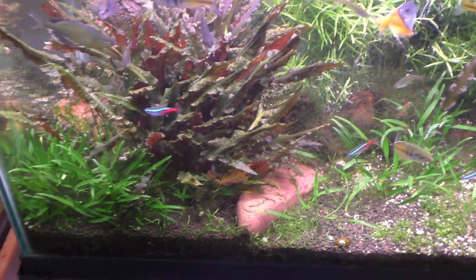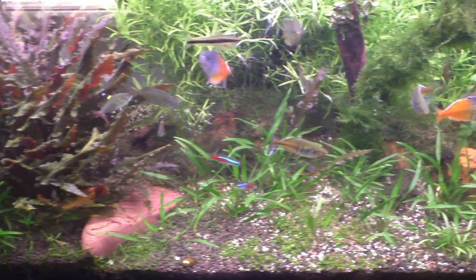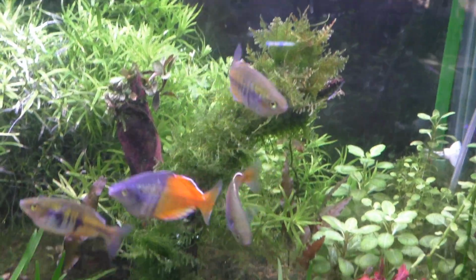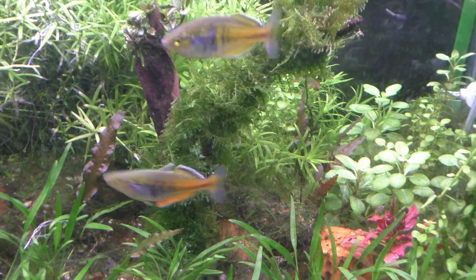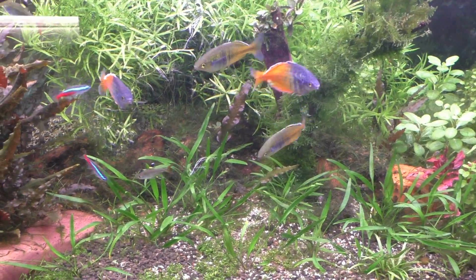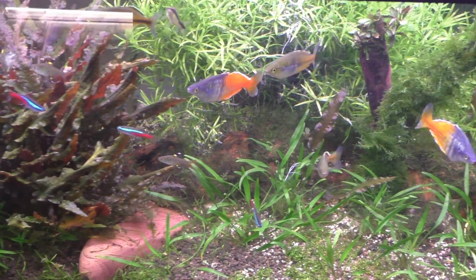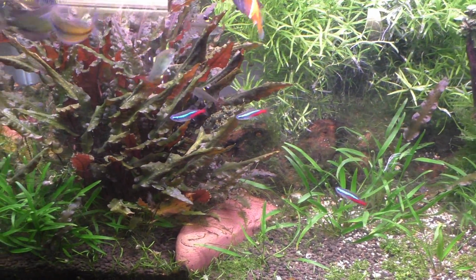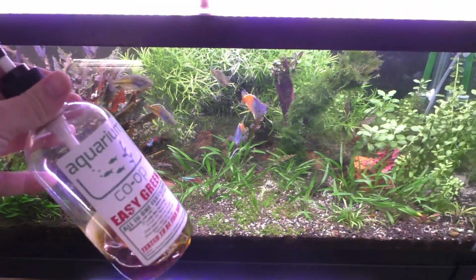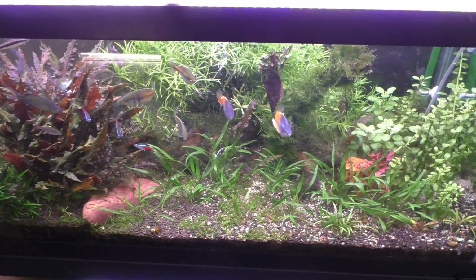Also, real quick, just a quick look at this planted tank that we looked at yesterday. My moss tree, not really a tree, but stump, still holding together pretty well. But a lot of people always ask me when I add fertilizers, do I add it the day I do the water changes, or after? I got my fertilizer here, and I normally do it the day after.